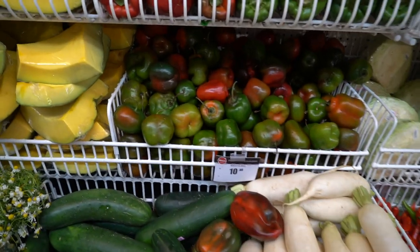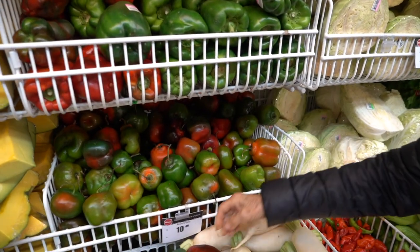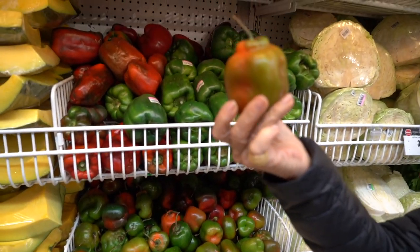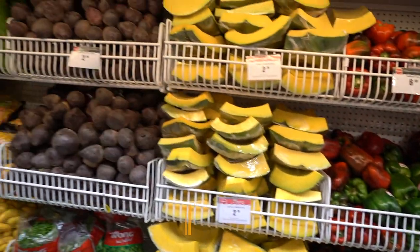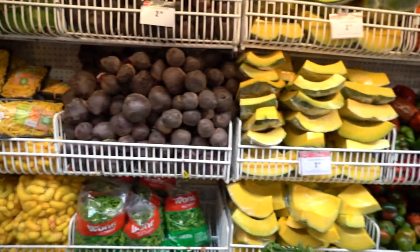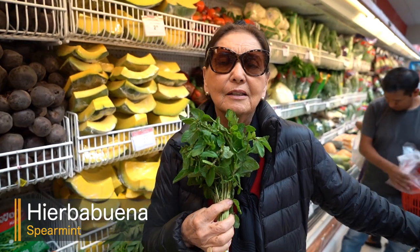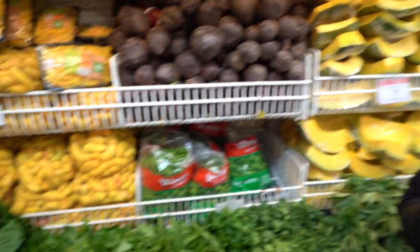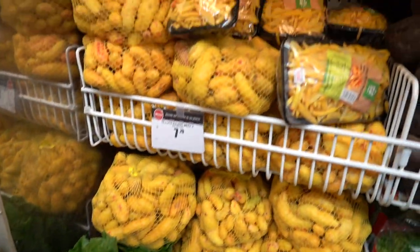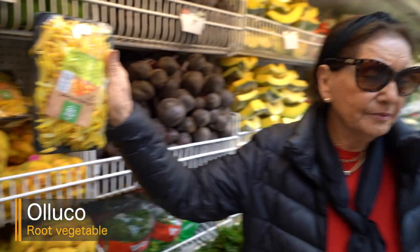And we've got the rocoto pepper, and we use that for heat. And in Arequipa City, they use it to stuff it. It's called rocoto relleno, no? They stuff it with rice and meat. Here we've got all the huacatay. Hierbabuena, oh, that's the spearmint. We use it to drink, for tea with lemon. Yum. And then we've got the oyuco. Acá está oyuco. We use oyuco in stews.